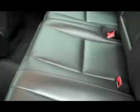As you go to your rear seats, they are in great shape. No visible rips or tears on any of the seats. The carpet looks to be in pristine condition, very nice and clean. And the doors also look very nice and clean. Real sharp vehicle, through and through.